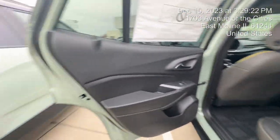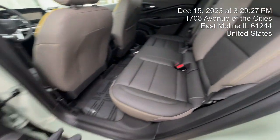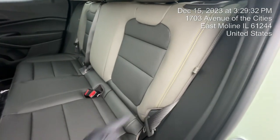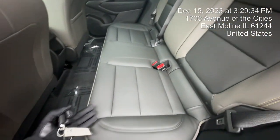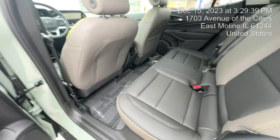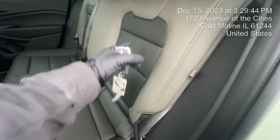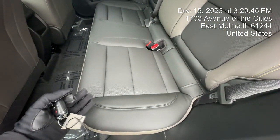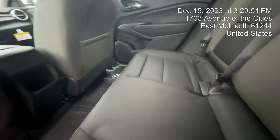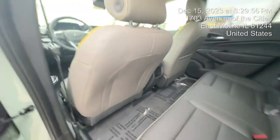Coming over here to the back side. Not too bad at all. All blacked out right here on the door. You got beautiful interior right here. All leather with some yellow stitching. You got a little bit of gray with black right there. It's actually black. It's not gray. Right here, it's gray. All this is black. I'm not sure if you guys can tell or not, but on the camera, it looks really gray. Very nice. You got some USB ports back here for your passengers. A little bit of space right there as well.